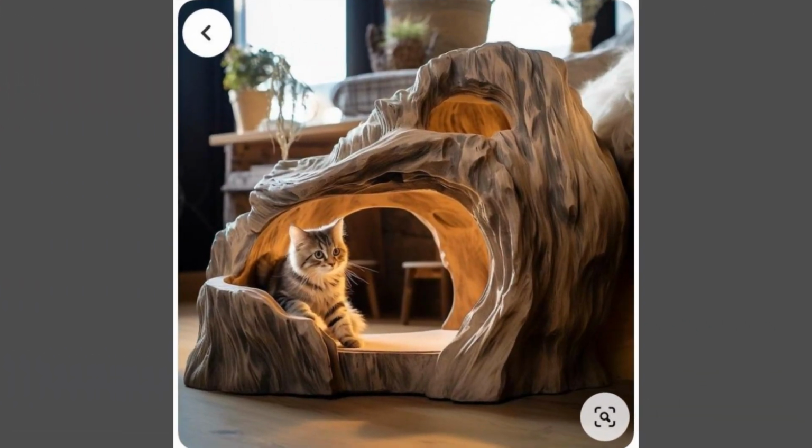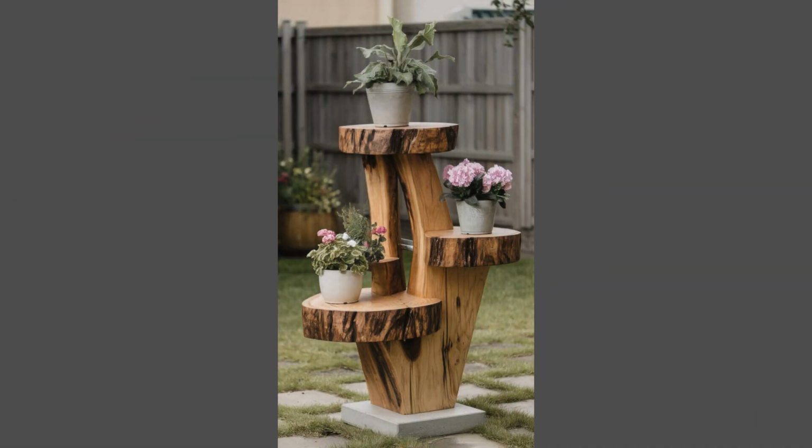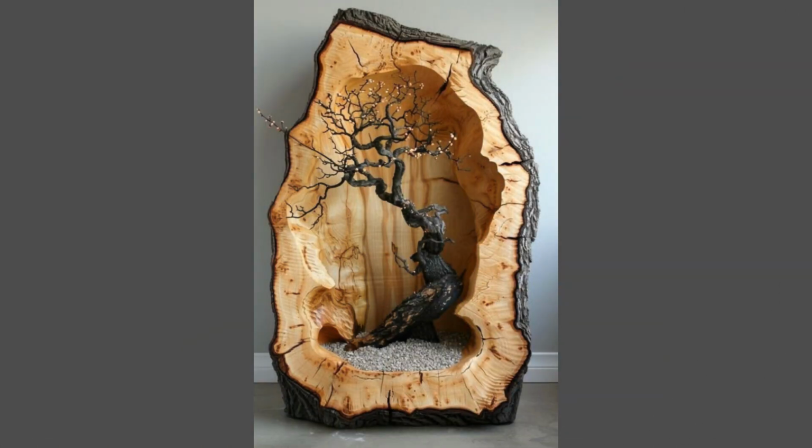By drilling compartments into the stump and concealing cables, designers create rustic gadgets that support modern lifestyles. Hidden speakers encased in hollowed stumps offer a unique fusion of audio engineering and organic design, ideal for nature lovers who also appreciate their smart home setups.